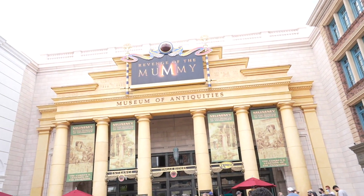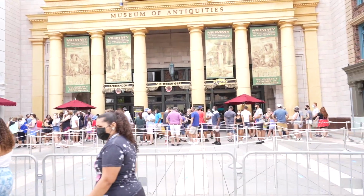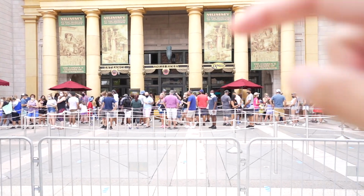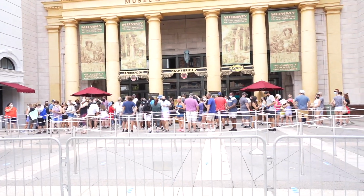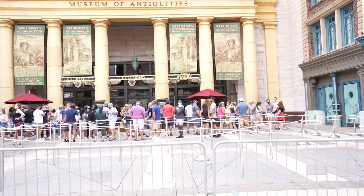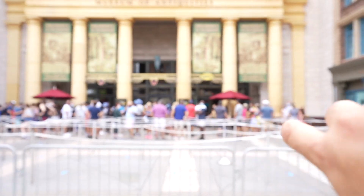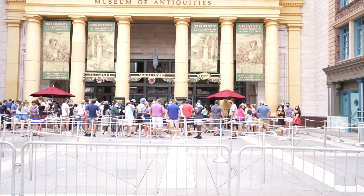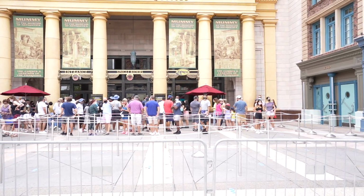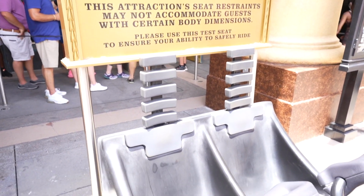Now right here in front of the Mummy, if you're wondering where the test seating is located, unfortunately, it happens to be right in the middle, and it's just one of those spots that anybody can see you. That's my only issue with this test seating, to be honest. I like when they make the test seat hidden on rides, so you don't feel embarrassed. But this is the actual test seat over here, right in the middle of the line. You can always ask one of the team members and they'll walk you back here to try.